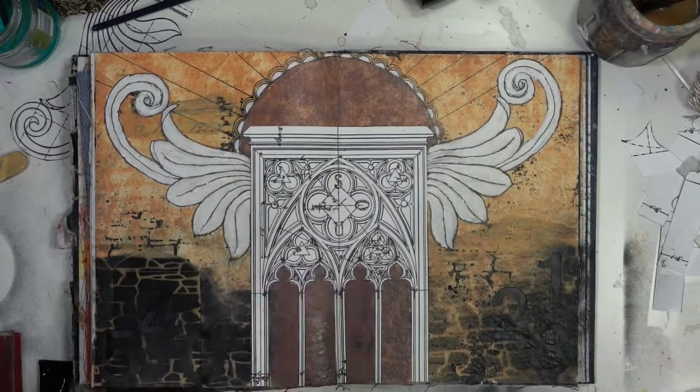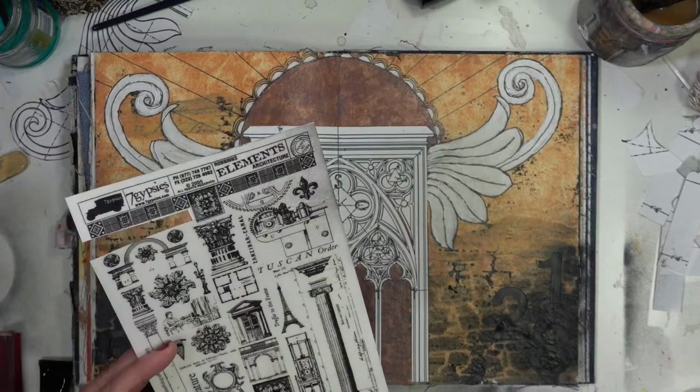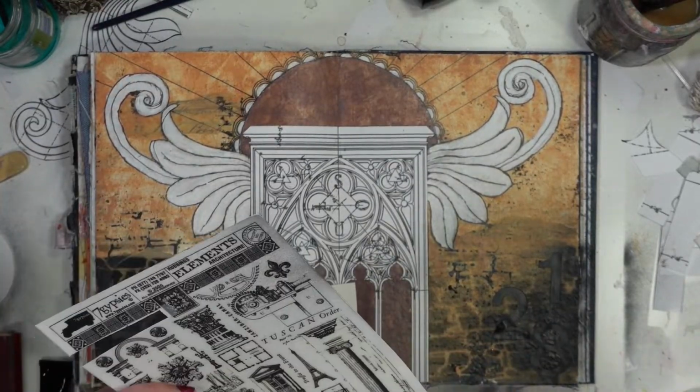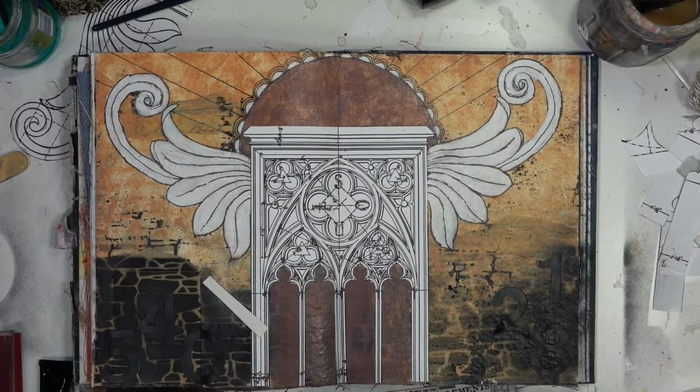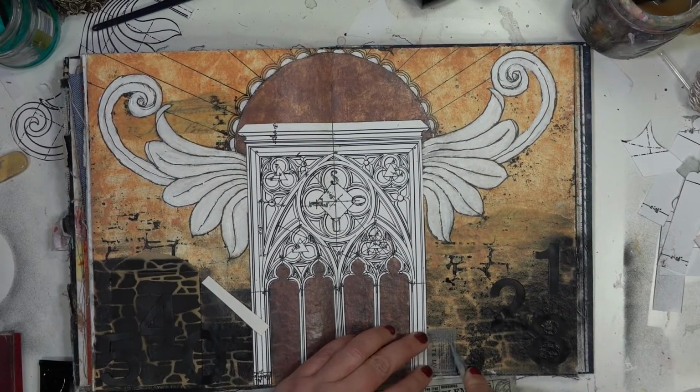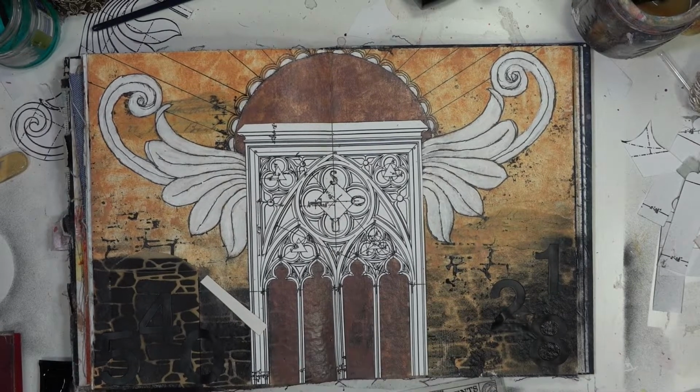And then I saw more of the rub-ons, and you can see a little bit of the ledger paper peeking through, but I thought it would be fun to do some more of the words and just kind of rub them on around the page just to bring a little bit extra interest as well.